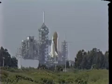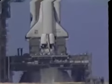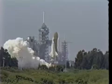This is the ascent liftoff for those of you who weren't fortunate enough to be there. Very fortunate from our standpoint, but I understand from the folks on the ground it was one of the clearer days we've ever had in Florida.